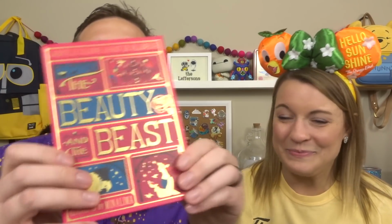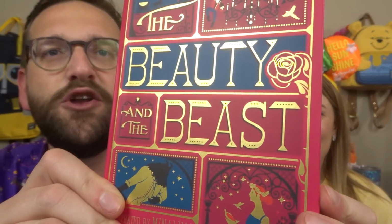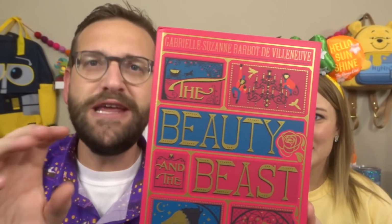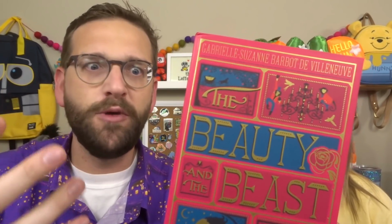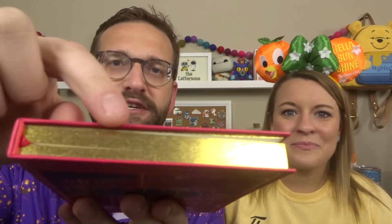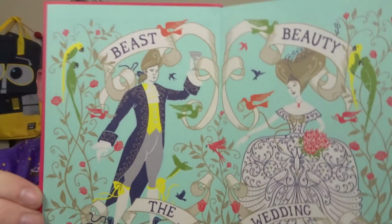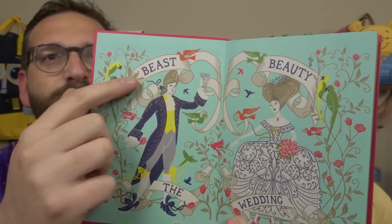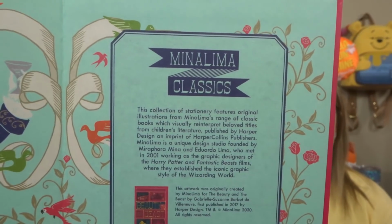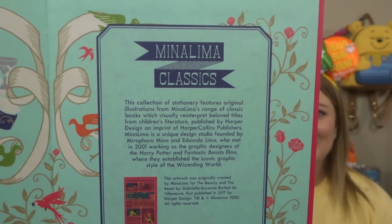So this is a Beauty and the Beast notebook, and then it has this unique style. It's unique to them. Yeah. It's almost a trademark. And on the spine it says Beauty and the Beast, and then the edges of the pages are gold gilded, but then on the inside, oh, wow, that's beautiful. It has this cover art, Beast and Beauty, and it says The Wedding. Now let's see the back page. Okay, so it's kind of the same thing. And then on the back, it tells you a little bit more about Minalima Classics.